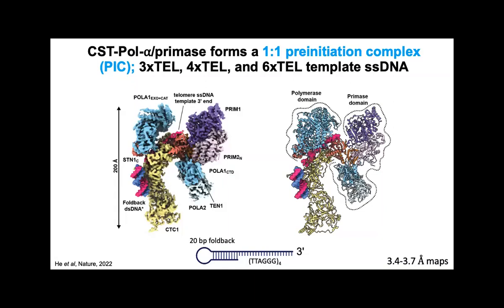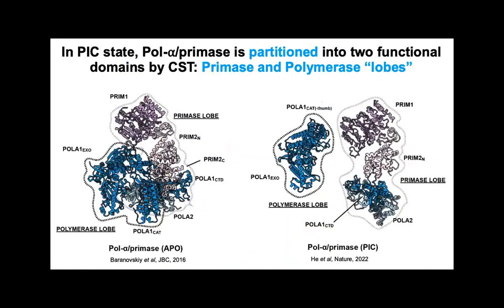we got. So what did we see at the time when we got the structure? I remember we saw that structure come up. Immediately it's clear as day how CST can help Pol-a primase stimulate the enzyme activity. So if we just isolate everything, just look at the Pol-a primase alone in an APO state, and then in the pre-initiation complex state that we solved, you can quickly appreciate that CST and template binding by Pol-a primase has split the primase and polymerase lobe apart.